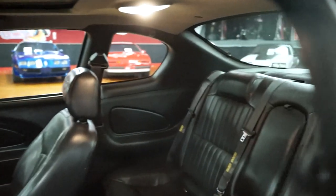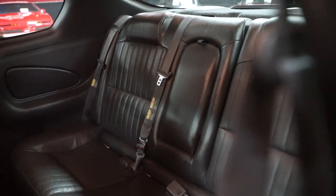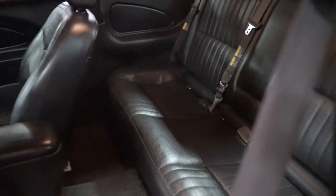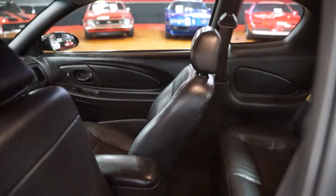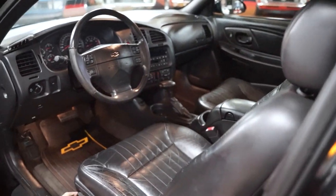You do have seat belts in the back. And then a little fold down armrest in the back center there. Dome light illuminates when you open up the door just like it should. Of course, front and rear seat belts.